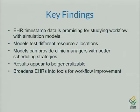So in summary, we have been able to show that the EHR can actually be used as a tool for improving clinic efficiency. It's not just the maligned thing that's ruining the clinician's efficiency. We showed that our simulation models can be very effective. They can be used for testing different clinic configurations, different types of resources. We can provide clinic managers with information that allows them to make smarter choices about their clinics, how many resources, how they want to schedule people, and where.